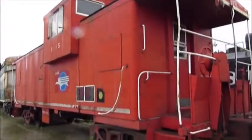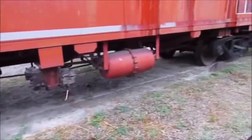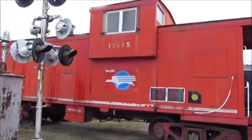Also, Missouri Pacific 13615 was used as a conductor's office. Then Missouri Pacific 13615 was retired, then came to be part of the Atchison County Historical Society in Atchison, Kansas, where it is today.